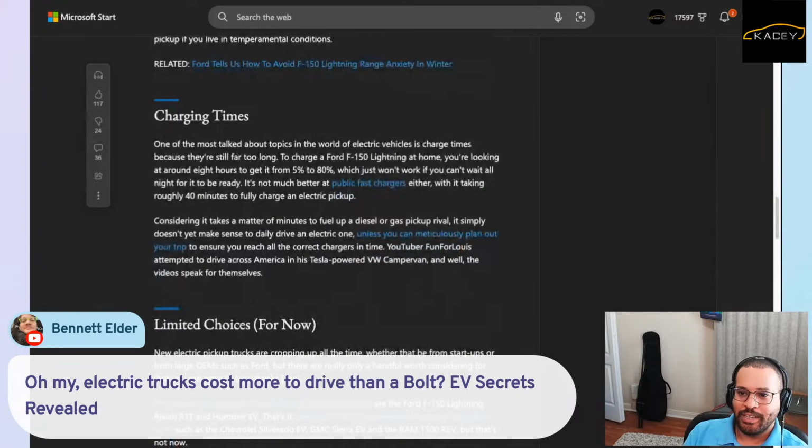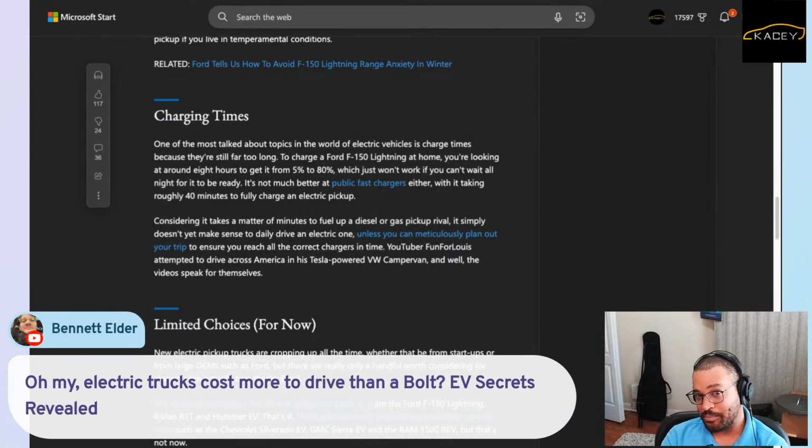Charging times. To charge an F-150 Lightning at home, you're looking at around 8 hours to get from 5 to 80%. I don't think so, because the F-150 can charge at 80 amps, and it's got not that much more than a 100 kilowatt hour battery pack. My Model X only charges at 72 amps, which is still more than all the new cars that Tesla makes, and I can get from the red to the charge limit in 4 hours flat. So maybe 5 or 6 hours for an F-150 at 80 amps with a full charge.